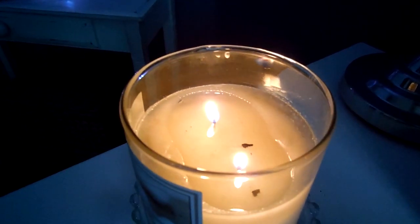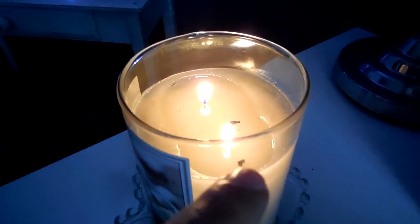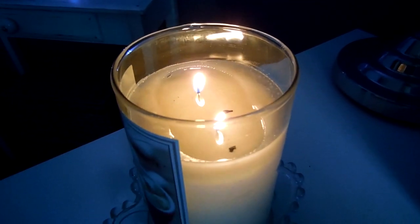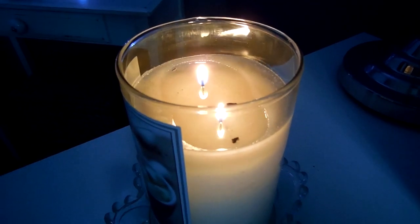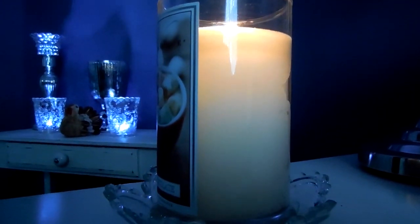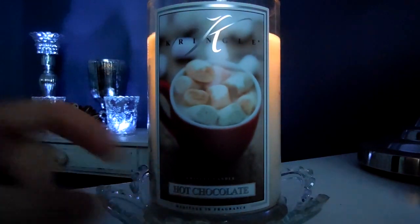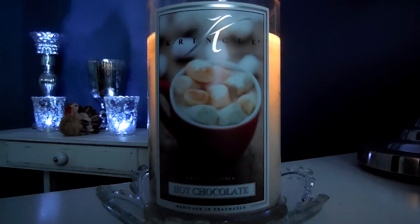You can see those two wick remnants right there and right there. Those just fell off on their own randomly. I did not trim during the first burn, and definitely not during subsequent burns, because I was like, man, this sucker is struggling. So yeah, I'm not sure what's happening there.